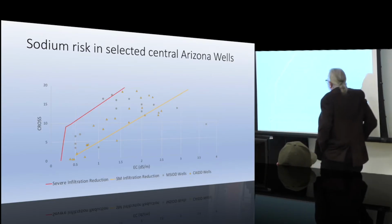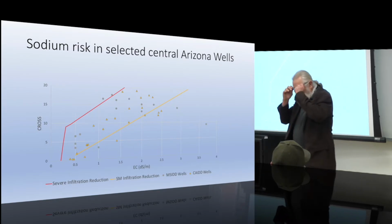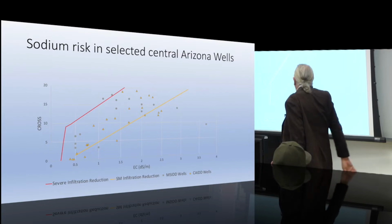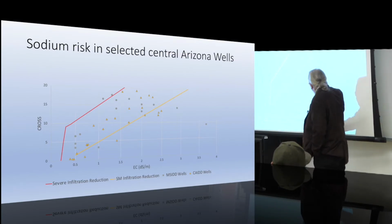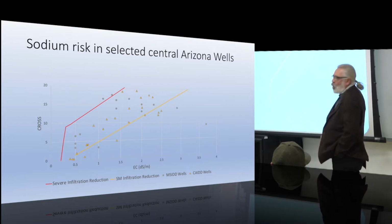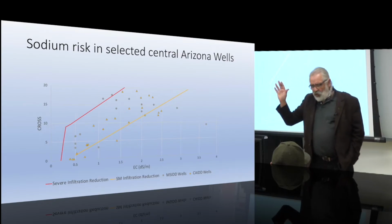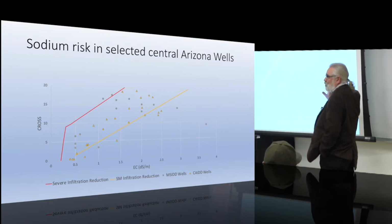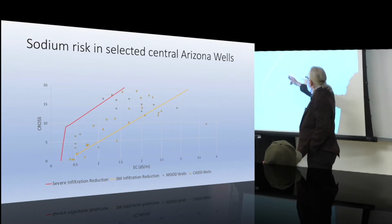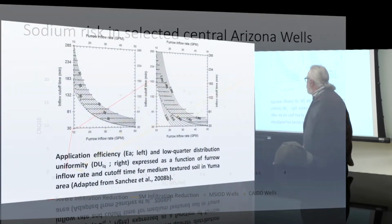Next slide. Now, in central Arizona, we're already there. As part of drought, tier 1 drought, they've cut off a lot of their surface water deliveries. I've looked at some wells in some districts. A whole bunch of that groundwater is problematic. So if you're a producer in central Arizona, you're going to have to remain cognizant of this. You're going to have to essentially treat this water, or you're going to ruin your land in a relatively short period of time. Next slide.